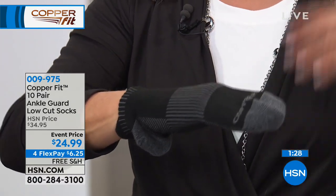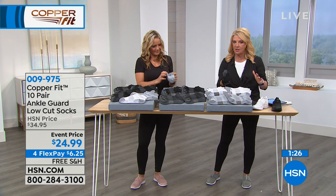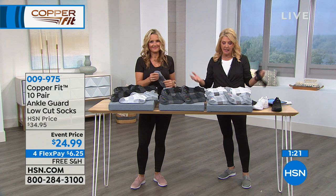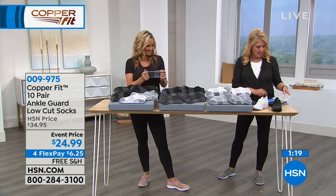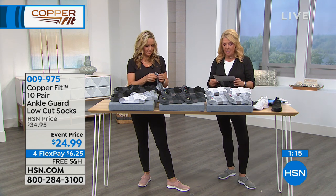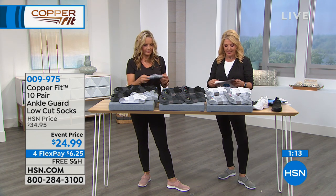Guys, let's do sizing. We got a lot to get to, I know, but I do want to show the size chart because these are unisex sizing. Guys can wear these, gals can wear these, it doesn't matter. So we're going to show you sizing on these if we can. We start off with your choice of, it goes from a women's shoe size 4 to 10.